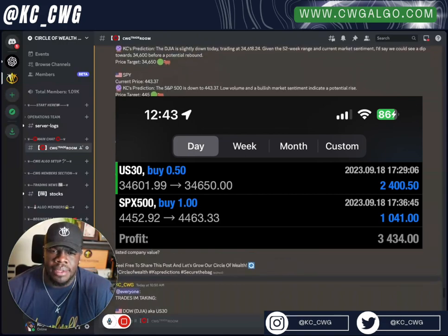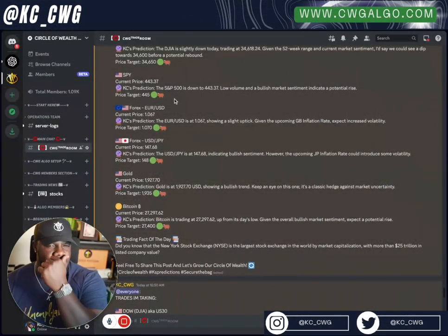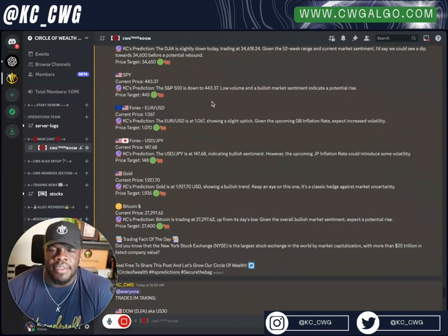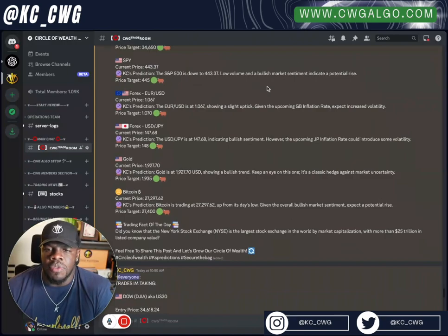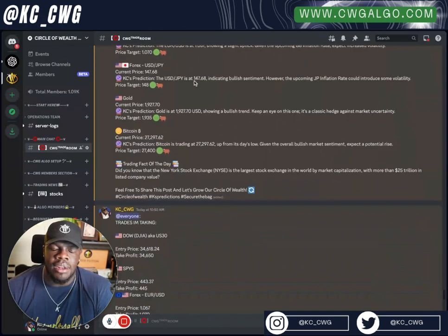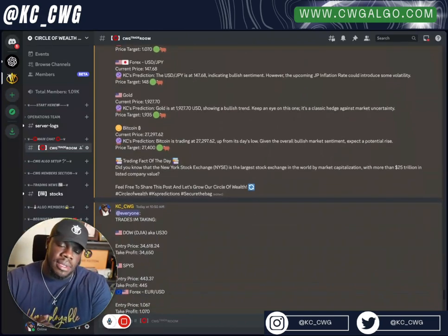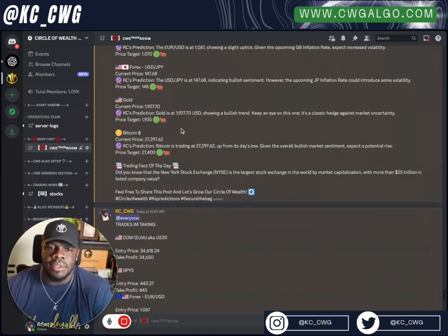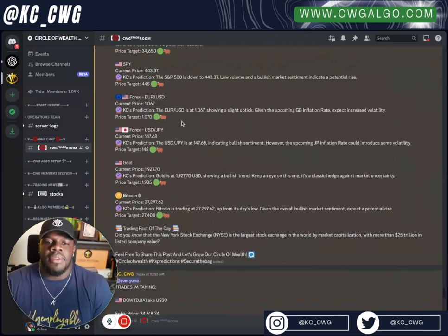The SPYs, I'm anticipating my price target is 445, right? Right now it's at 443.37, and I am expecting it to hit 445, right? There's low volume and a bullish market sentiment indicates a potential rise. So there's not enough volume to essentially overpower the bullish volume, the buyers in the market. So I'm expecting that to rise to 445. So if you're buying any options, I'm buying calls, trying to hit 445.